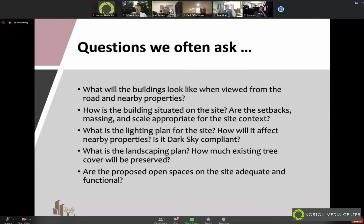And then some more questions. Again, I think you guys are pretty experienced, so none of this is probably a surprise. But I do always feel like I sometimes have to give a board permission to say you do have a right to ask questions. What is this building? What are the buildings going to look like when they're viewed from the road and from nearby properties?